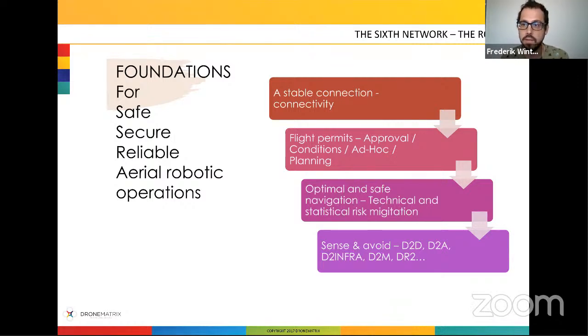Then of course, optimal and safe navigation. The worst thing that can happen to a SIGS network is if a drone drops out of the air or a drone collides into another flying object. That's a bad commercial. So we need to guarantee that the technical mitigation of risks is implemented and also the statistical risk management is done. We do that through 4D routing, meaning that we work together with partners who do mobility analysis and so on, that will implement a dynamic flight plan into the drone throughout the time to evade risky environments, many people crowding together and so on.